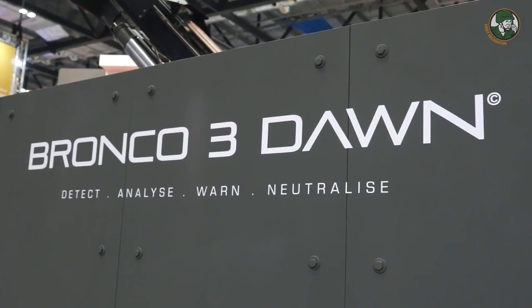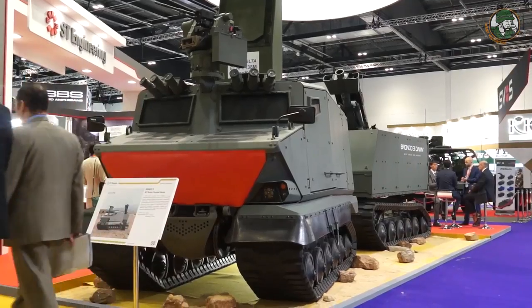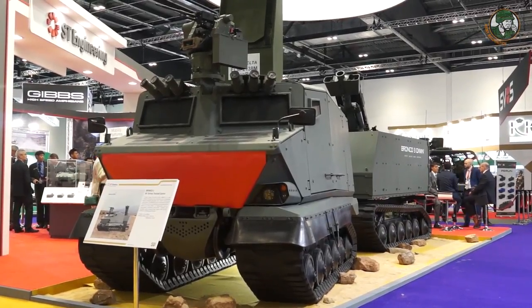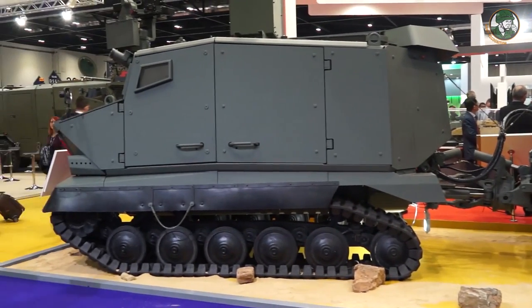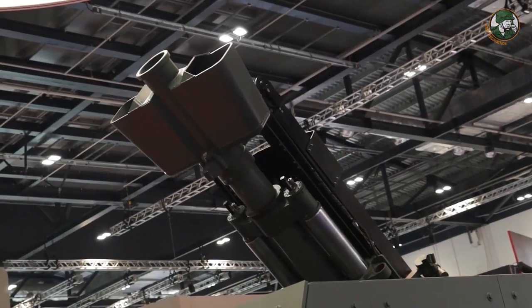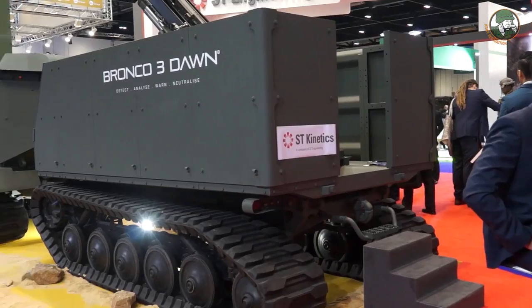Today what you see in front of you is actually the Bronco 3. It's the third generation of our all-terrain track carrier. The Bronco program has been around for 17 years, and we have in total traveled about 1 million kilometers among all. This version here is a highly protected, multi-mission capable vehicle with different mission modules that you can configure.